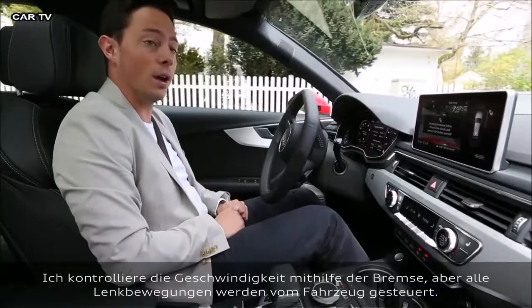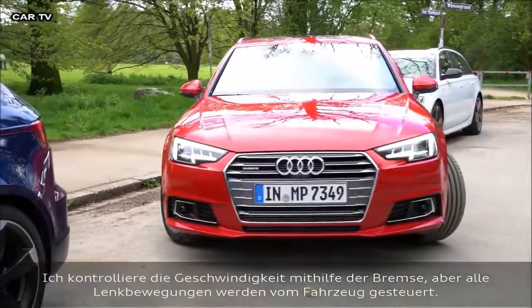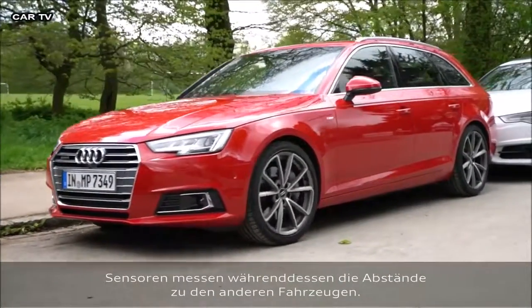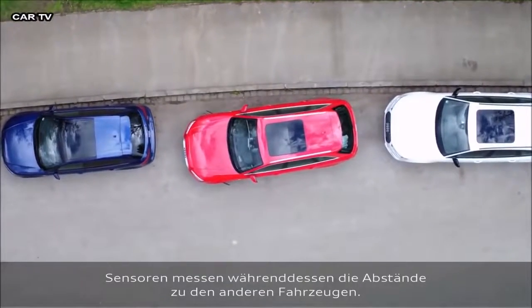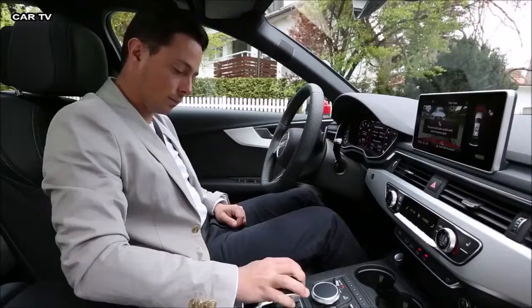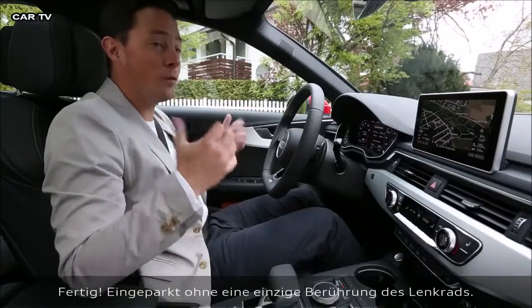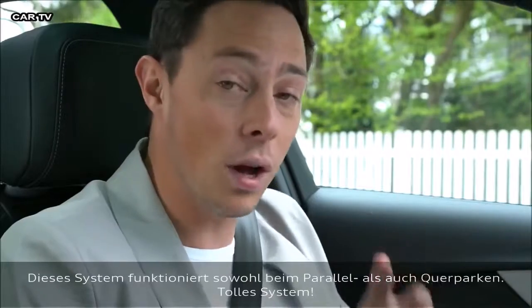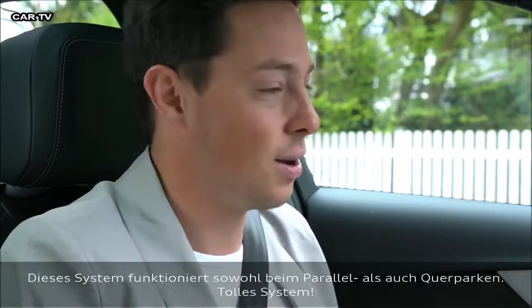I'm controlling the speed of the car using the brake pedal, but the car is steering into the space for me to try and get the best possible position. Sensors at the back and the front of the car are telling me how close I am to each particular car. And there you have it. Perfect parking and not a single touch of the steering wheel. This works not only in parallel parking, but also in bay parking as well. What a remarkable system. Time to go for a picnic.